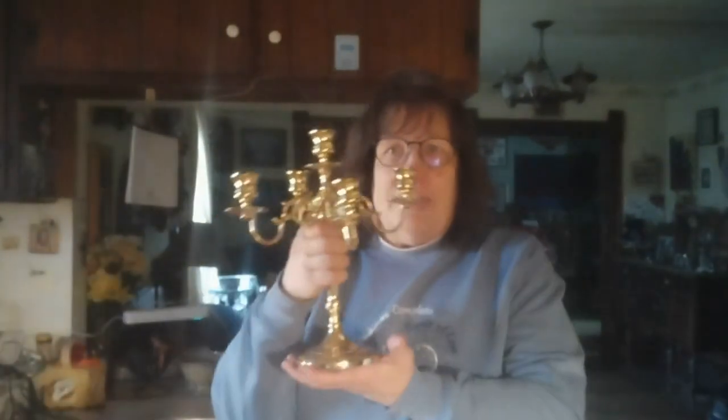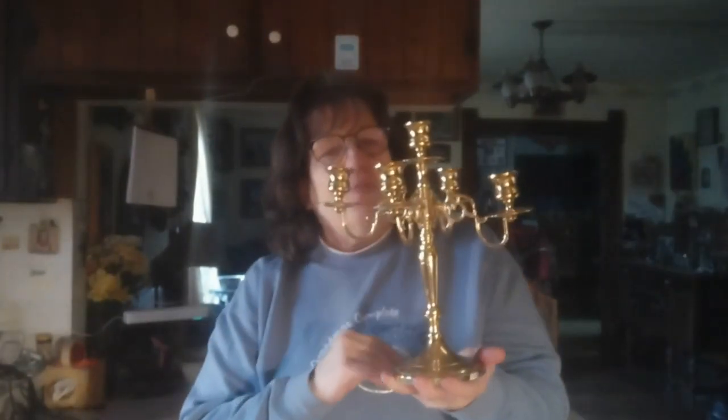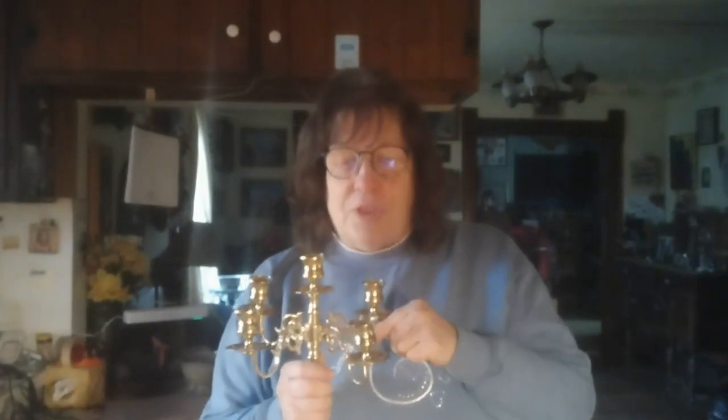So here we go. We'll start with the candelabra. Isn't that pretty? Very pretty. I love the decorations on it. Just a very pretty candelabra. Now, the candelabras and candlesticks that I have here at home, I put a little hot wax in there to keep the candles in place. So that's just an idea. When I sell this, it will have candles that go with it. By putting the wax in there, it helps the candles stay straight up if they're not quite the right size. Okay, so there's that one.